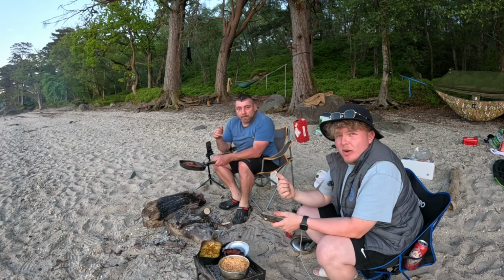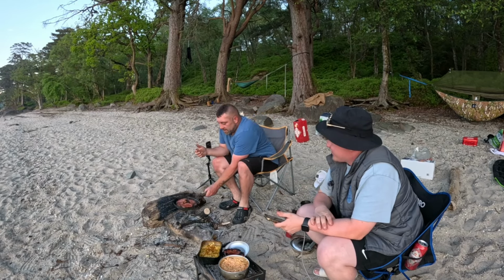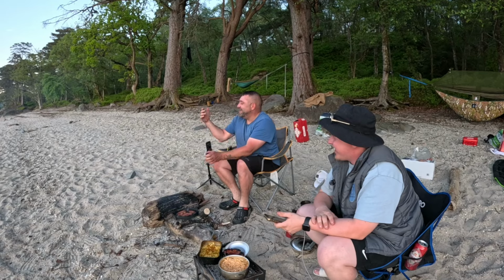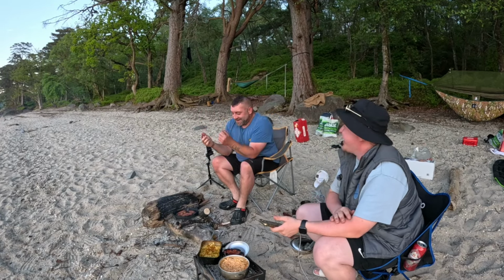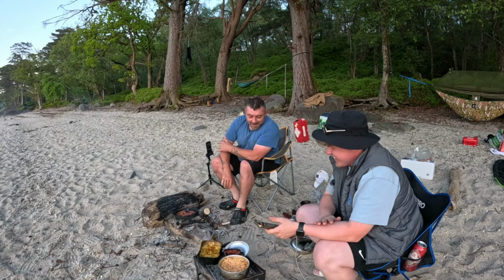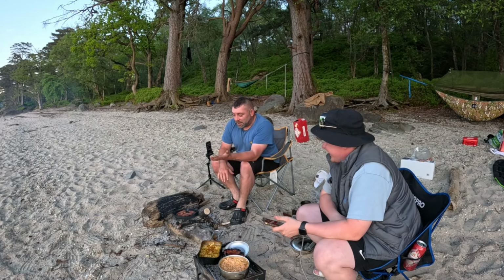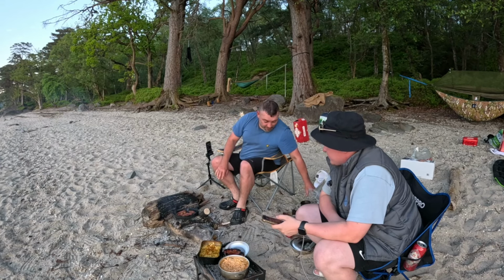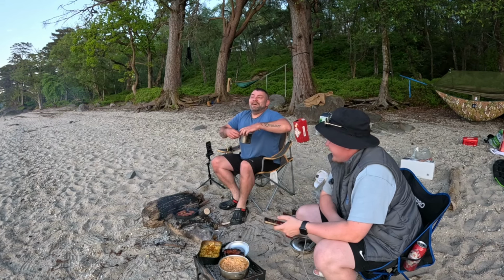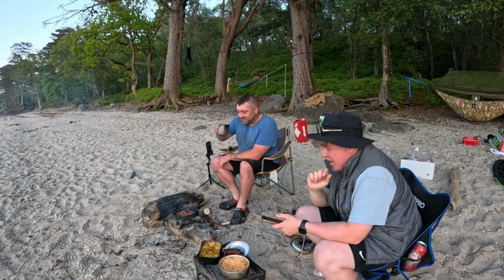Ben's just had to go wash a pork chop off in the sea. 5 second rule. He just dropped it in the fire. 5 second rule, it'll be right. Yeah, it's definitely yours, that one. Yeah, this is what I don't like about camping on a beach. Don't get this problem in the forest. Never mind.